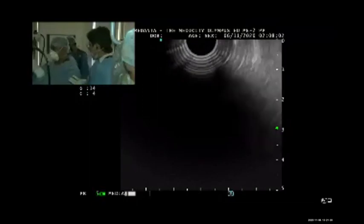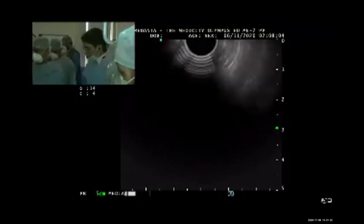Rajesh, what would be the complications which you expect? Sometimes the coil doesn't come out of the needle fully, and we have a blockage. So the important step is your scope should be in the straight position. Coil doesn't come out if the scope is in the second part of the duodenum. If your scope is in the straight position, then there is no problem. Or if you have used the 22G needle, that may be a problem.